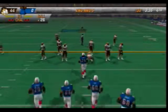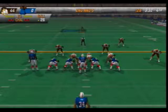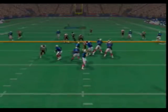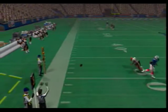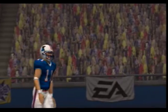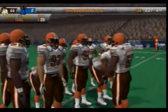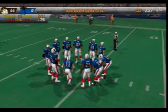Ball on their own 26. Ball on the 26-yard line. Dropping back. Gets rid of it. Incomplete as the defender knocks it away. And good pressure forced him to get rid of the pass early. Any way you look at it, an incomplete pass is a heck of a lot better than throwing it to the other guy.